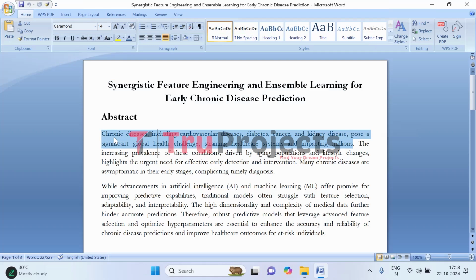So what are chronic diseases? They are long-term health conditions that often develop slowly and can last for years or even a lifetime. Unlike acute illnesses, which come on quickly and can be cured or treated in a short time, chronic diseases are persistent and often require ongoing management. Some common examples include heart disease, diabetes, cancer, and kidney disease. These conditions can significantly impact a person's quality of life, requiring regular treatment and monitoring.